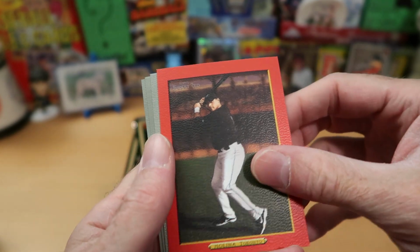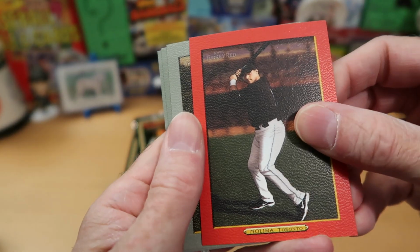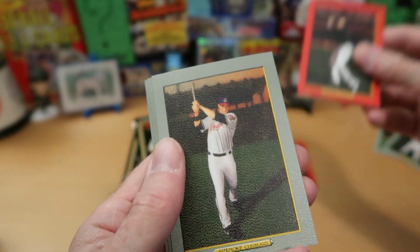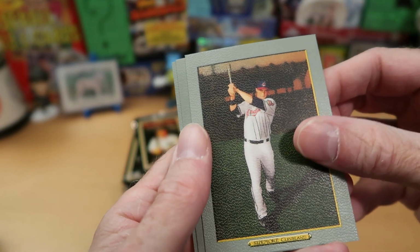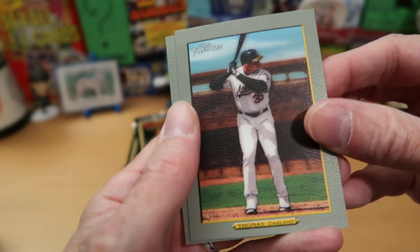We got Molina here. Is that Yachty? No, Benji. That's Benji Molina. I don't know what I was thinking. Yachty wasn't in the league then. But Benji Molina is a red parallel for us. And there's Grady Sizemore, I believe. Yes, it is. Frank Thomas. Very nice. And there he is with the A's.